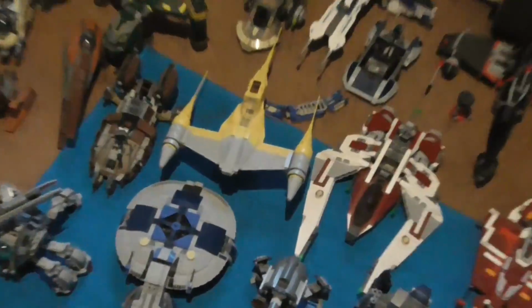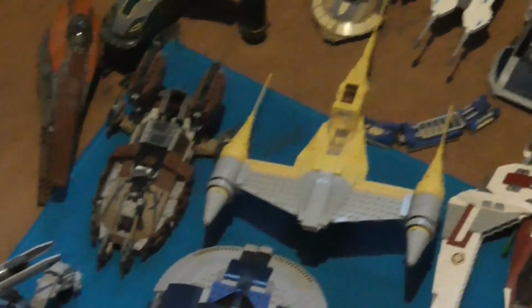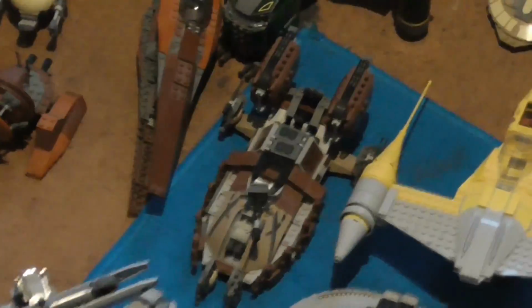Moving across, we have the Naboo N1 Starfighter. I don't think it's strictly called that, but still. This is the only one I've got, even though they made a ton of versions. This is from 2011, not the newest one, from 2015. Was it 2015? I think it was 2015. But I don't have the newest one. I've got the 2011 one, which is the reason I didn't get the new one, because there's really not much difference. We have over here the Pirate Tank. Again, I haven't reviewed this either, because I do not have the minifigures, but hopefully one day I will get the minifigures so I can review it.